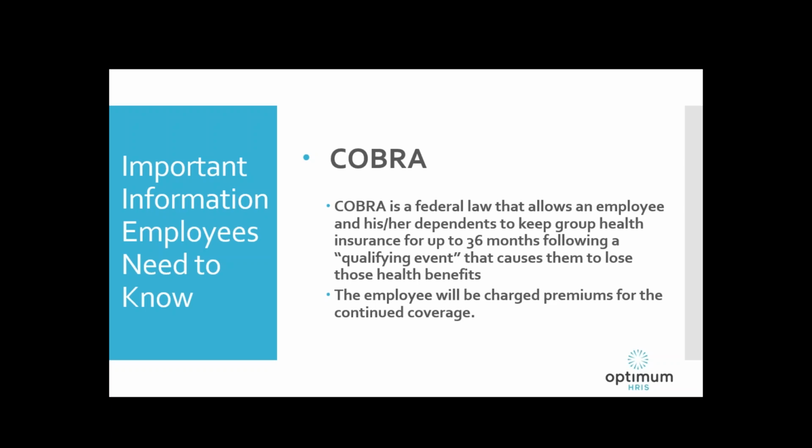COBRA may actually be a code word that your employees are familiar with. I think a lot of people know that it's possible to continue to purchase insurance coverage after you leave a job. But this is definitely something that you need to explain to your employees to make sure they're clear on your company policy.